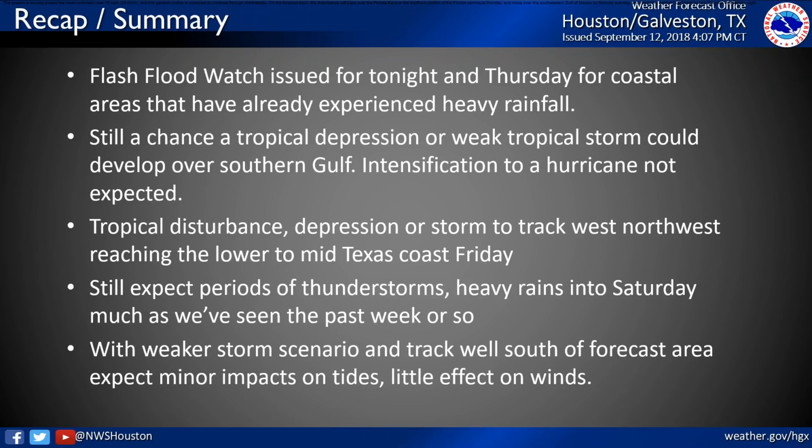And with the weaker storm scenario we've described and the track fairly far south, other than the increased rainfall potential, impacts on other areas such as tides and winds should really be minimal from that system. So that ends the briefing.